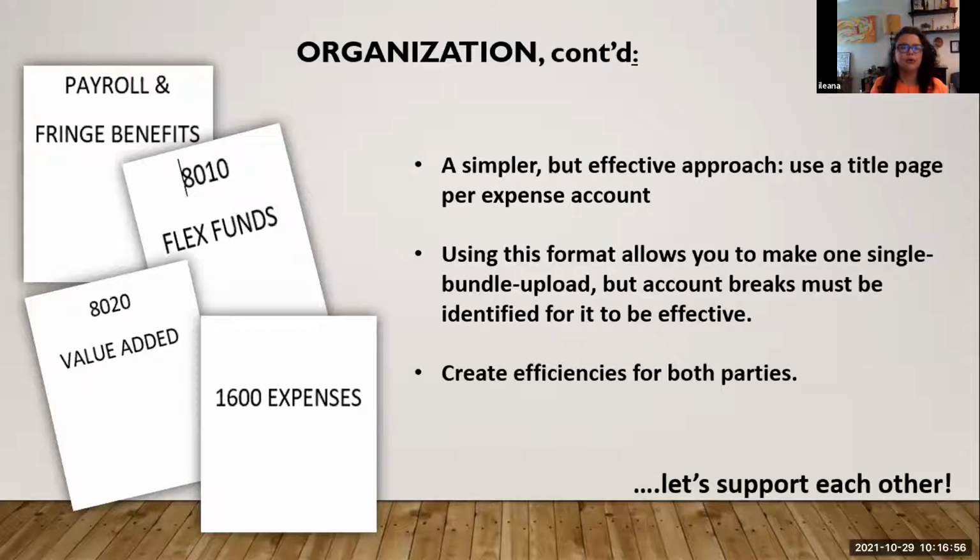Instead of separating all of your bundles, you can just make one simple upload. This is a simpler but effective approach, and all it is to insert an account title page between the supporting documentation. The title page is then followed by the respective expenses. Using this format will allow you to make that single upload, but it allows us to review easily.